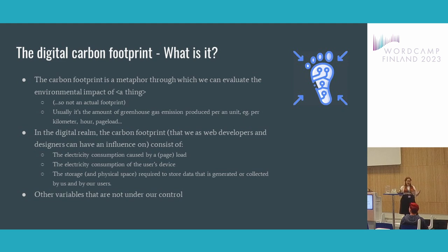It's usually calculated so that it is the amount of greenhouse gases produced per a unit, for example, per kilometer, hour, page load, whatever that is relevant to the inserted thing.